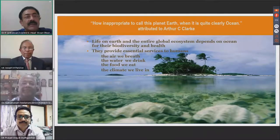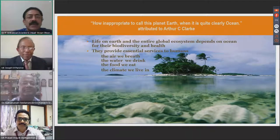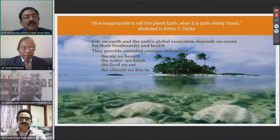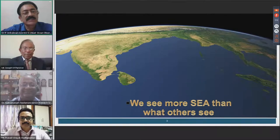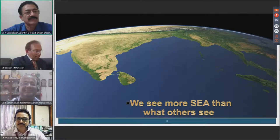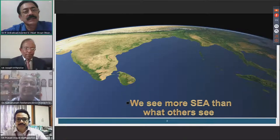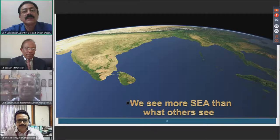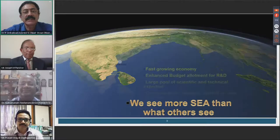So this is in a nutshell to say what is of importance. It has been called Oceanus, and we call it planet Earth, because the air we breathe, the water we drink, the food we eat, and the climate we live in all depend on this ocean. Now, in India, we are strategically located. You can see that the landmass of Asia is blocking the Indian Ocean from the polar region, which is very common in the Atlantic and Pacific. I always ask in my class, what's the difference between the three major oceans? This Indian Ocean is blocked by this, which leads to the monsoon and the typical conditions we have in our waters. So we see more sea than others.